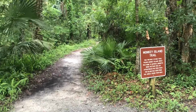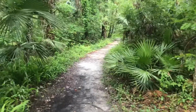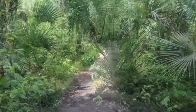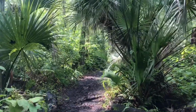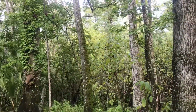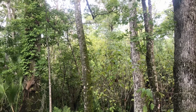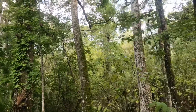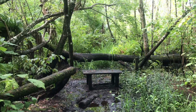And now we're taking the Monkey Island Trail. It was home to several monkeys during the park's heyday in the 1950s and 1960s. Maybe we can spot one today. On Monkey Island. We're searching for the elusive monkeys. What is that I hear? Could it be? Sounds like a monkey. Well, I'm not sure we saw any monkeys, but we have reached the end of the trail.